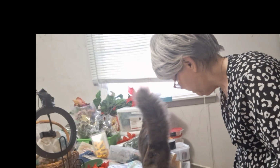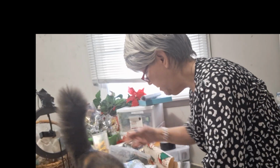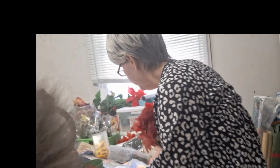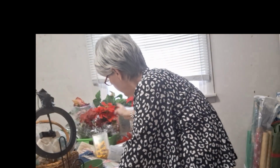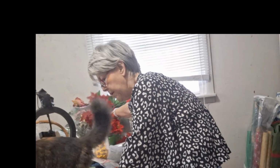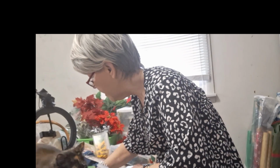I need to get the vacuum in here. I know it looks really bad, but it's actually pretty good considering what it was. What are you doing, huh? Here's the other whirligig that I had.